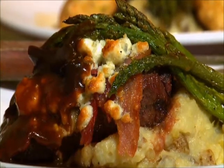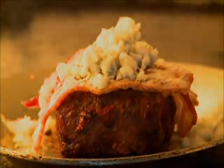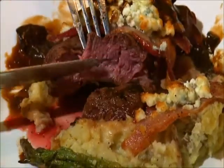This is our bacon blue cheese flat iron steak. It's a flat iron steak cooked at any desired temperature that you would like. It's topped with bacon and blue cheese crumbles and then melted in our fire deck oven, served with mushroom demi and roasted asparagus and our garlic mashed potatoes.